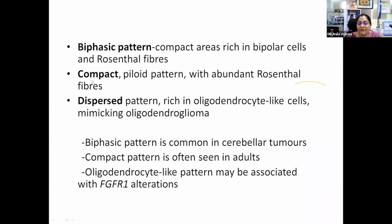I'm laying a little emphasis on morphology also, because a few pathologists are in the group, though I know this is mostly for the clinical and radiation oncologists. There is a biphasic pattern where you see compact areas with piloid cells and abundant Rosenthal fibers. The other is the dispersed pattern, where the cells look like oligodendrocytes. A biphasic pattern is seen in cerebellar tumors, while a compact pattern is usually seen in adults. The oligodendrocyte-like pattern may be associated with FGFR1 alterations.